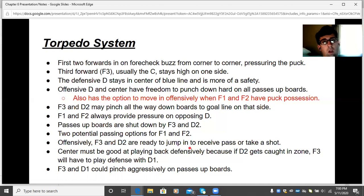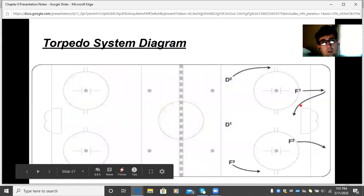Here's the torpedo system. Defense two shooting going this way, forward three going this way. Shoot the puck down. You've got defense one right there.